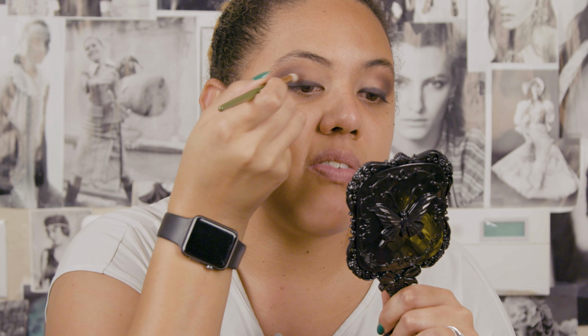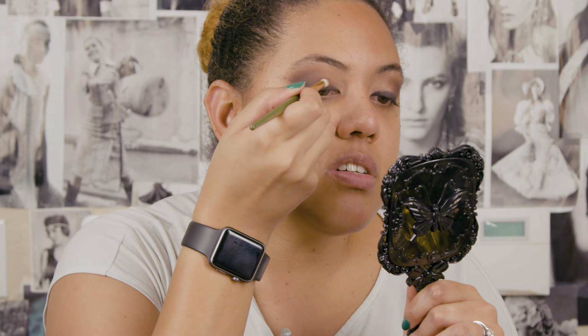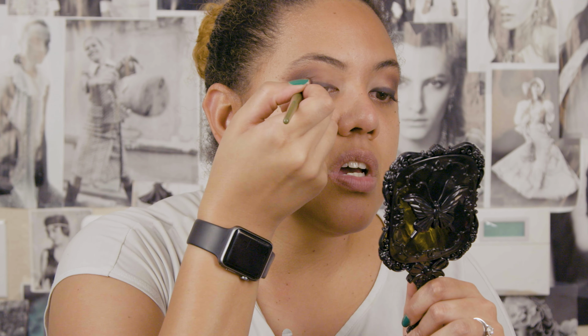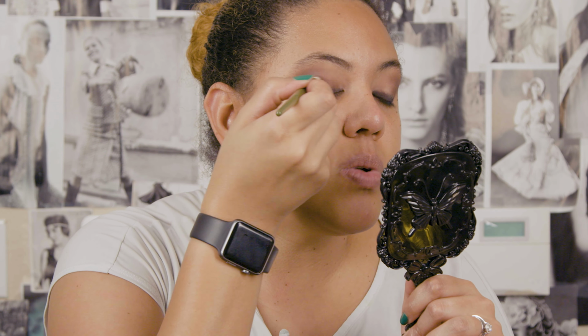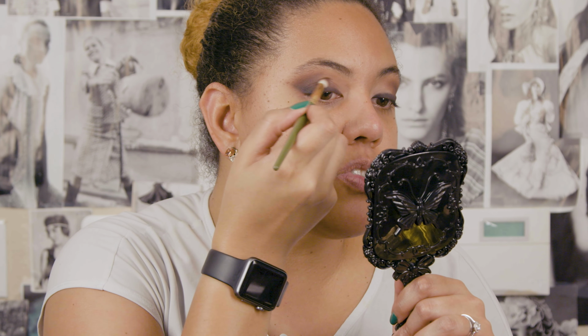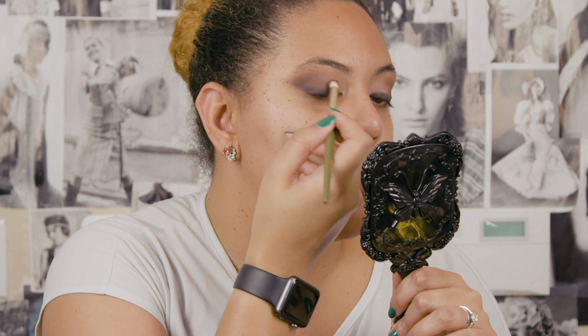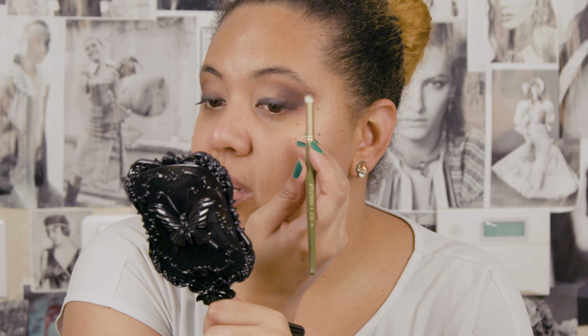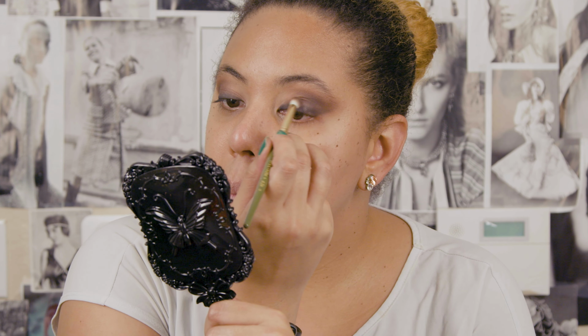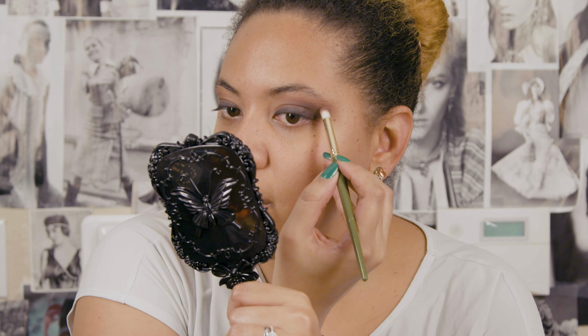Just make sure that everything is very well smoked out. And what you can do with nothing on the brush, whatever is left on the brush, you're going to place more brown going into the inner side, just to make sure that the line between the black and the brown is very smoked out and it doesn't look sharp there. So all the shades are very well blended together. Again, with nothing on the brush, you do the same thing here and make sure everything is very well blended, so the transition is seamless. Love this.